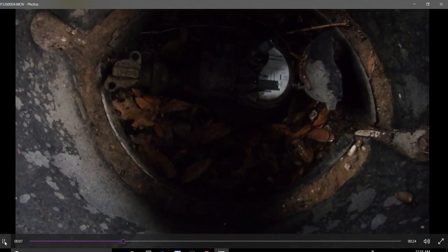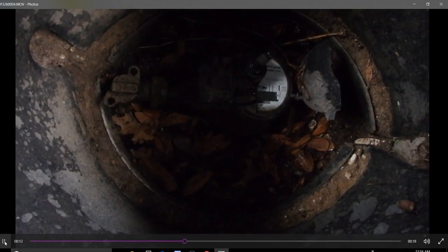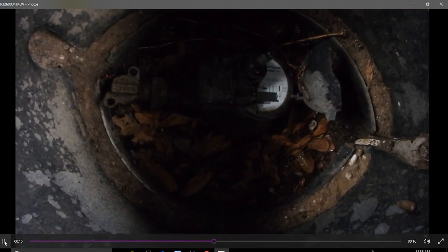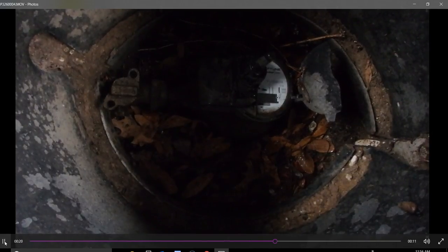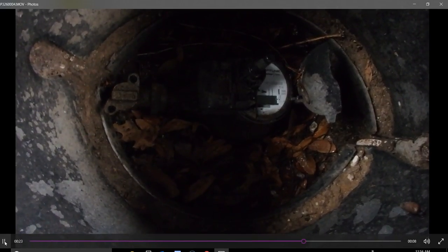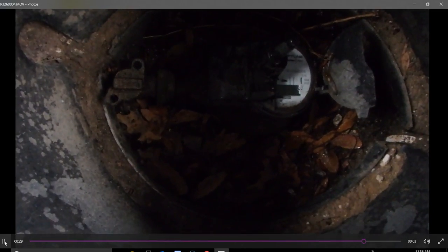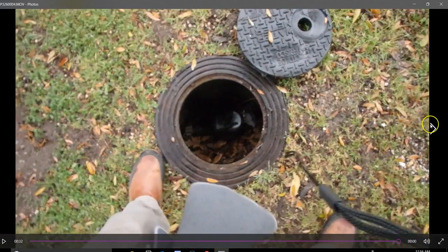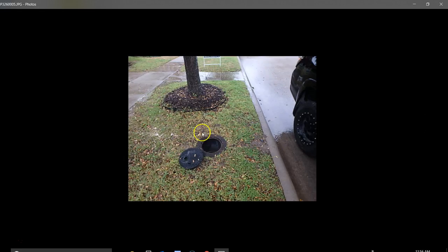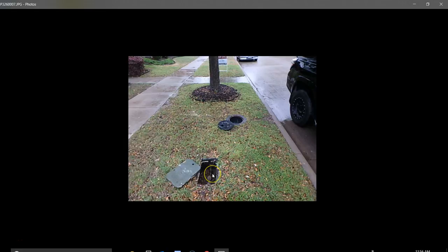So that's good. No supply leak. So everything was fine on the supply side. Okay. This is just the location of the meter we were just looking at. Okay. This is your double check valve for your sprinkler system, and it looked fine. And it's located right here.